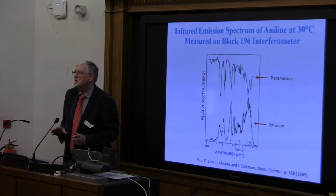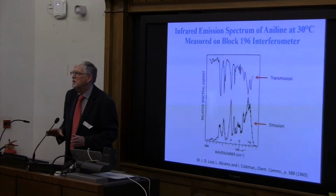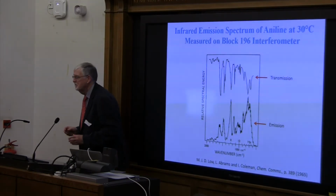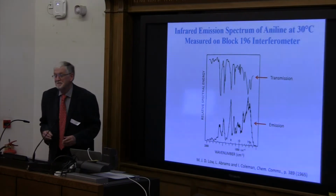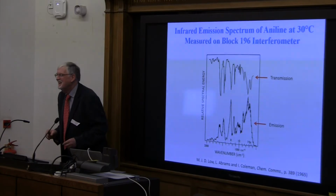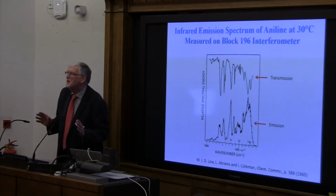One of the most interesting applications: somehow Block managed to persuade the military that it was feasible to distinguish between North Vietnamese and South Vietnamese by the emission spectrum of their face. It didn't work. But it led to the development of an instrument. It's an ill wind, as they say.